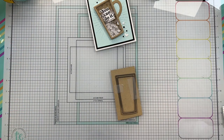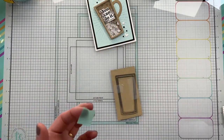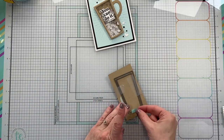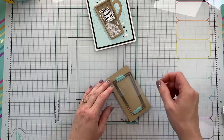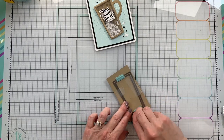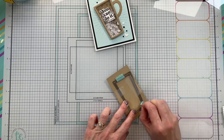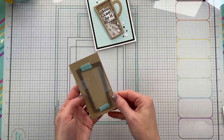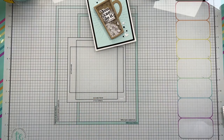Normally I don't use teal tape for die cutting, because, I don't know, removable tape, they all have their place. I use my teal tape when I stencil. I don't usually use it when I'm die cutting, but I want to keep these two together. I want to make extra sure that both of these pieces stay together so that I can cut the foam after I'm done cutting the outer piece of my cup. So that looks even. I'm going to send that through my die cut machine.